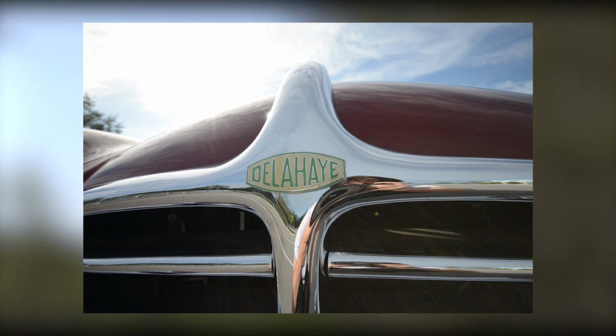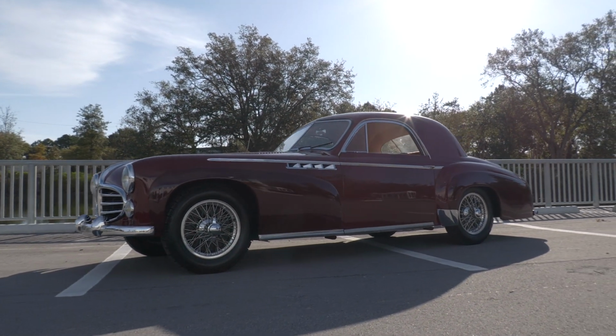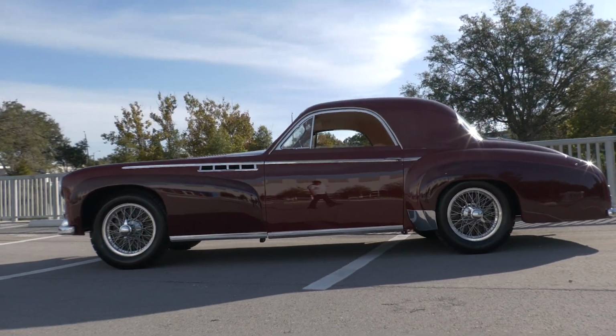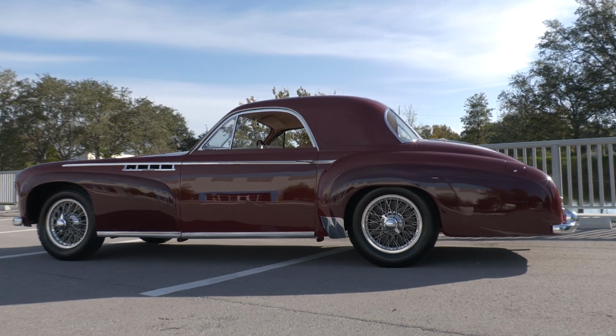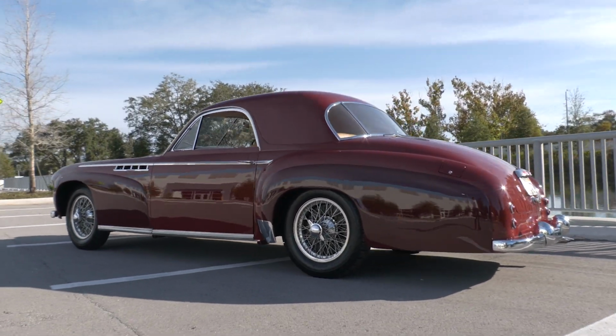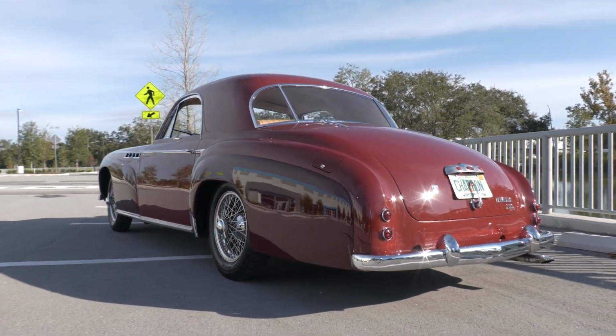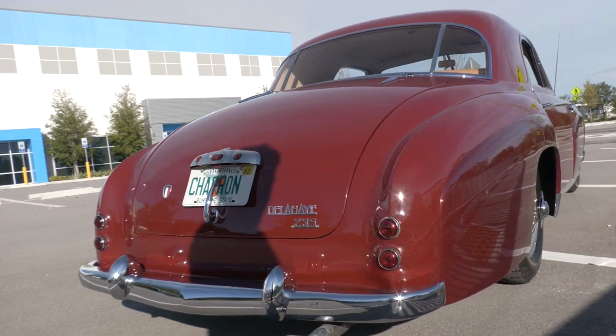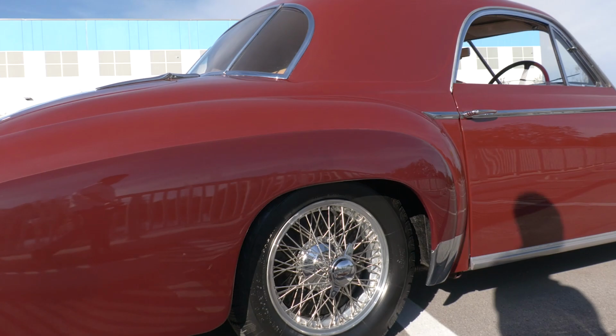In the 1920s to 50s, if you owned a Delahaye, you were the talk of the town. Designed for royalty and the super rich, owning a Delahaye signified that you had made it in the world. Emile Delahaye started the Delahaye Company in 1894 as he began experimenting with manufacturing cars.